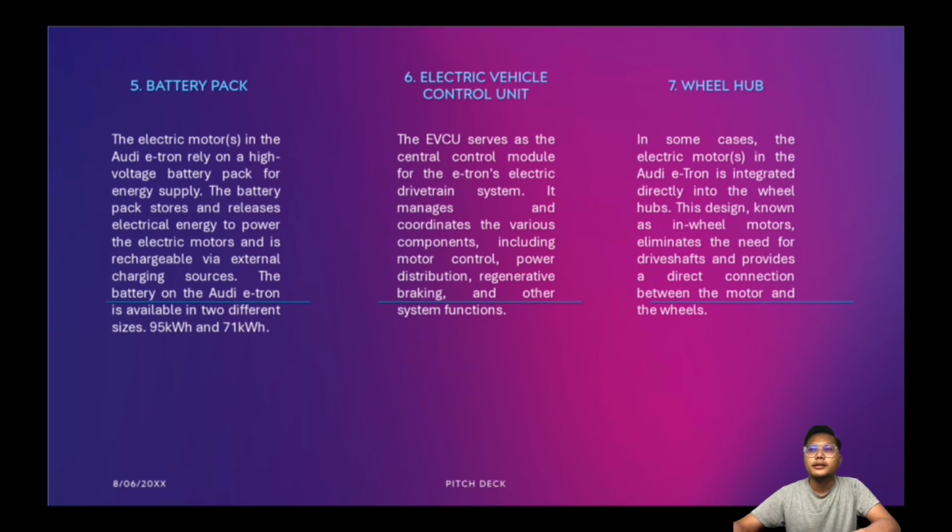Next, electric vehicle control unit. The EVCU serves as the central control module for the e-tron electric drivetrain system. It manages and coordinates the various components including motor control, power distribution, regenerative braking, and other system functions.